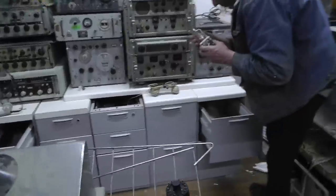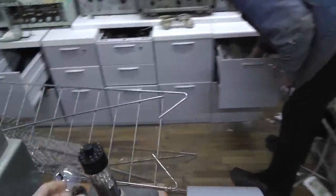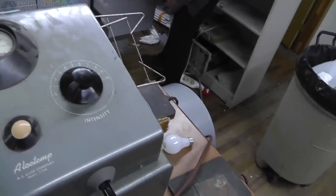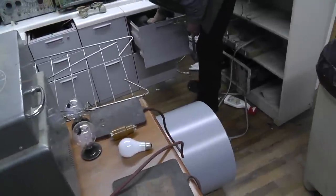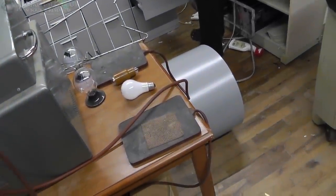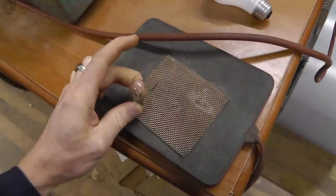Now I'm scared. Okay, I'll set these off. We'll try that one. It's a regular small incandescent. Let's see if I can light this little guy up. Probably burn me.